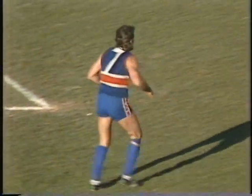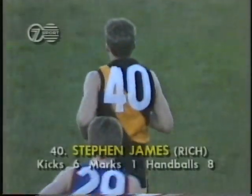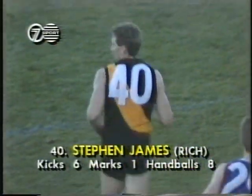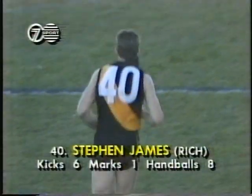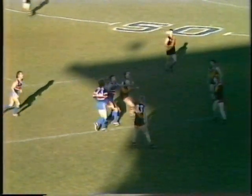Terry Wallace again. Hits Hawkins. Hawkins having a great quarter. Wide for Grant. He's had some trouble with James today. Bomber James can't keep it in. Throw in. James 14 possessions. And he's kept Grant pretty quiet with 8 and just 1 goal.